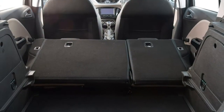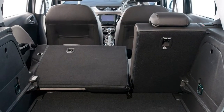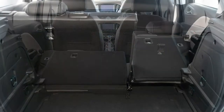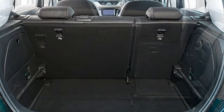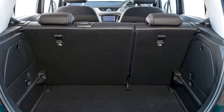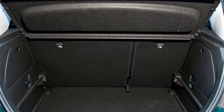Luxury touches begin to appear with the Say, which builds upon the Design's standard equipment by adding Vauxhall OnStar, 16-inch alloy wheels, a heated steering wheel and front seats, 60/40 split rear seat, trip computer, automatic lights and wipers, front fog lights, chrome exterior trim and parking sensors.